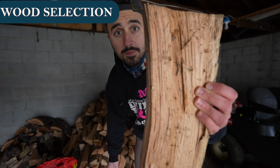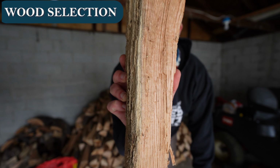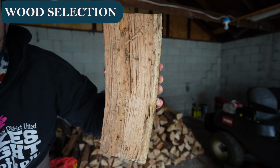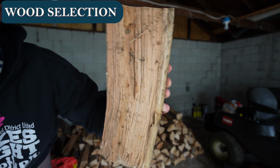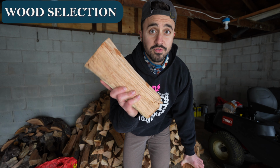In my shipment of wood, I get about a half a cord of wood, half cherry wood, that you can see here, and half oak wood, which you can see here. This wood I find to be really good for providing me with good heat and flavor. I find that the white oak gives me a lot smokier flavors.